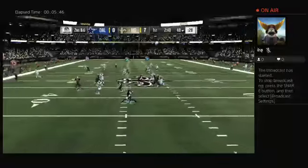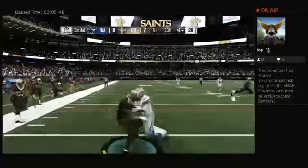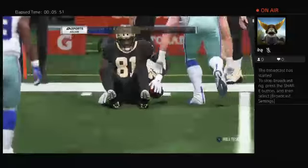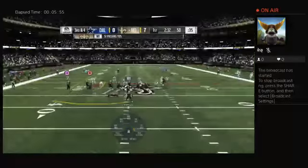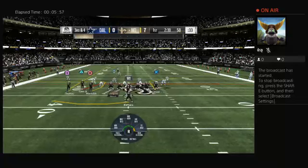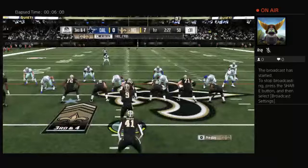Off the play fake to Kamara, it's Breeze. Throw left side, taken in by Meredith. And he'll get it out to midfield. Looks like, yeah, they'll spot it right at midfield at the 50. That throw good for only a couple. It brings up 3rd down.